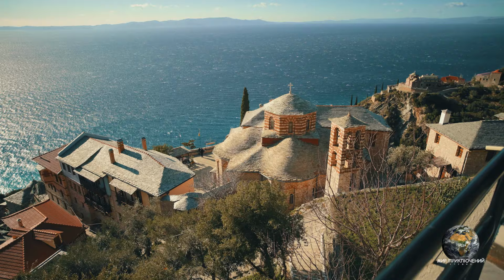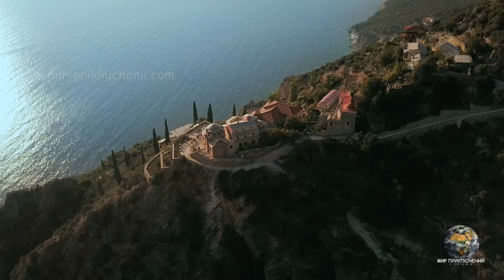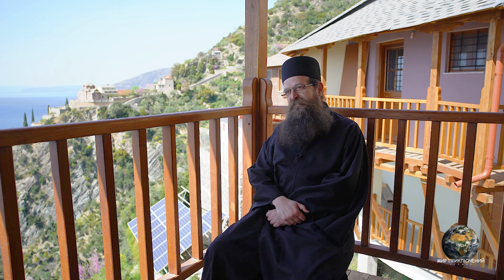These steep rocky shores, overgrown with dense evergreen vegetation and crowned with cells and huts, help the monks who have ascended the Skete to perform their prayerful deeds in solitude. With the blessing of the abbot of the monastery, we are greeted by Hieromonk John.